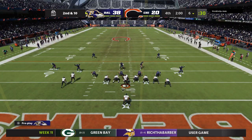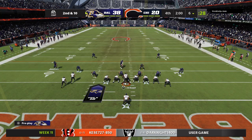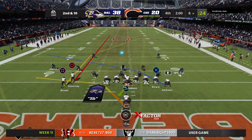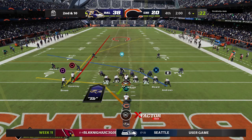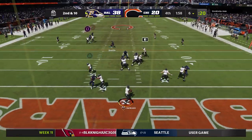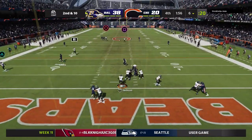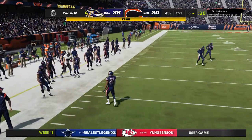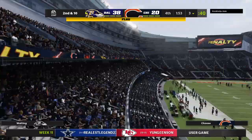So it's Raven football here as we welcome you back. And no doubt what they're looking to do is just salt away the final couple of minutes and escape with a win. Off the play fake to Dobbins, here's Jackson. Steps away to his left. And this is going to be hauled in by the tight end Andrews.